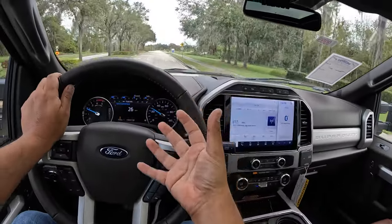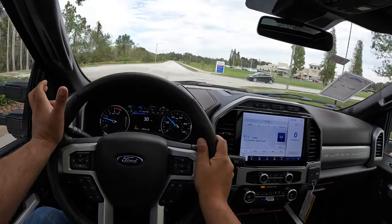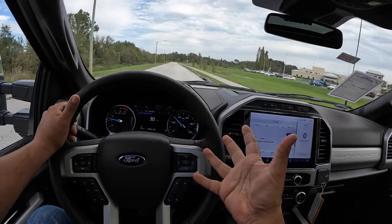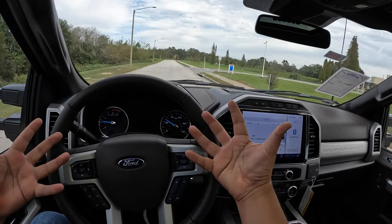Let me know what you guys think of this F-250. Now that we have the new generation of F-250, I can't wait to get behind the wheel of those once they become available. Of course, we saw them on the Ford website. I saw the presentation live. Once you get your hands on one and see it, I want to get a little bit of experience riding in it.